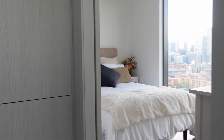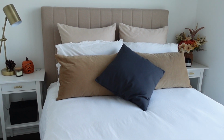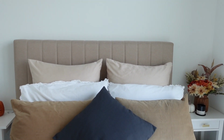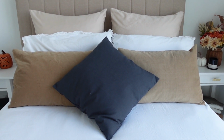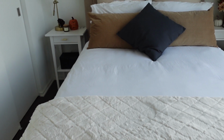And then in here is my bedroom, which I don't know how I feel about. I definitely need to get some prints for the wall, but this is my bed. It is from Zinnias, and then I've got 2 European pillows at the back, 2 regular pillows, 2 pillows from H&M, and then I ended up putting one of the black pillows at the front. And then I have this really beautiful, soft, fluffy throw that I got on sale from Nordstrom Rack.